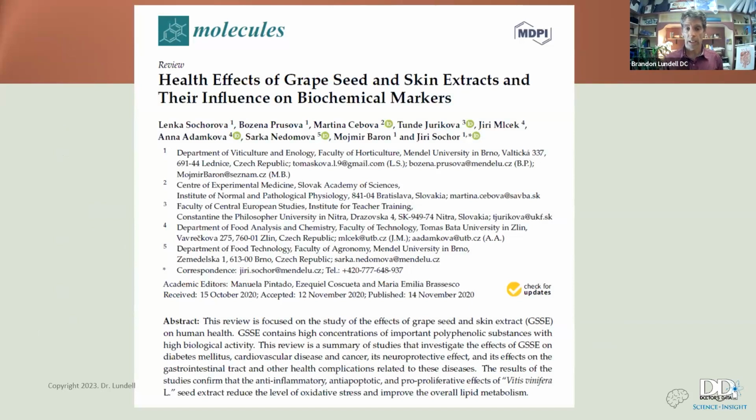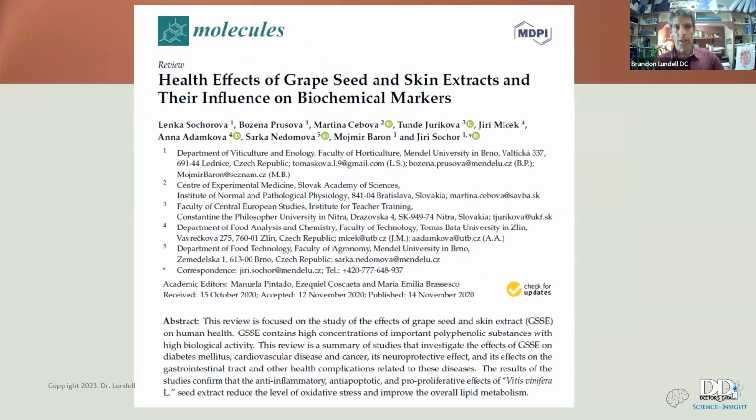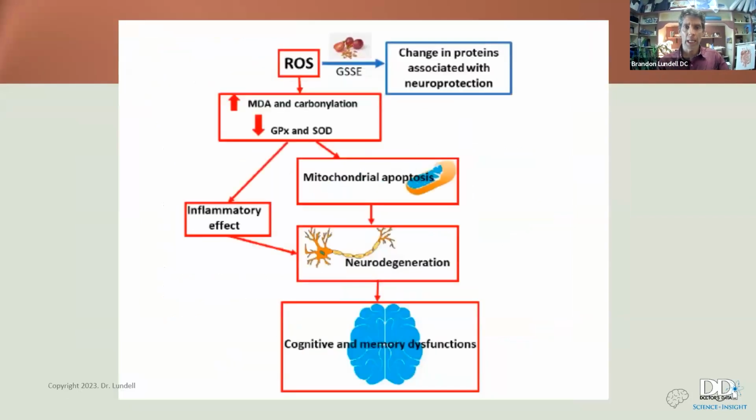So grapeseed extract is also something that we did for him. And that was in his nutraceutical list. Grapeseed is one of my favorites because it lowers insulin resistance. Cordyceps is also really good at increasing gonadal function. Grapeseed is great for ED and gonadal function. It treats hyperglycemia. I mean, these are some great studies here. This is one of my favorite studies. And it decreases oxidative stress throughout the body, and improves cognitive and memory dysfunction.